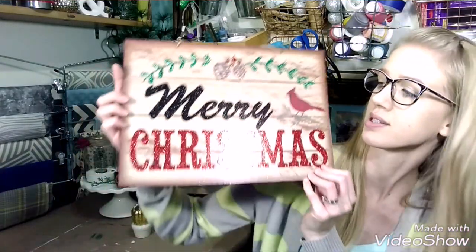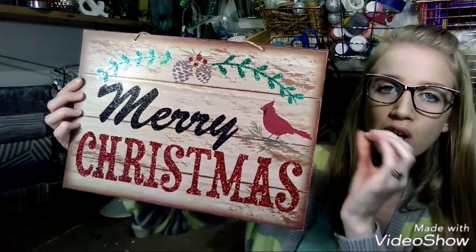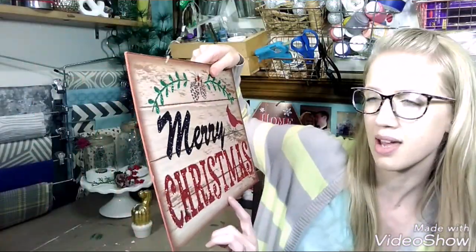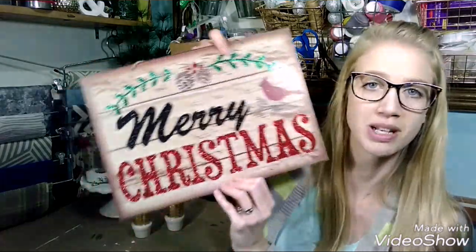And then lastly, the signs that I picked up. I got this Merry Christmas sign. It has a kind of a wood look background to it. I got that one. There's another one like this as well. Can't remember what it says, but it's a very similar pattern to that one.